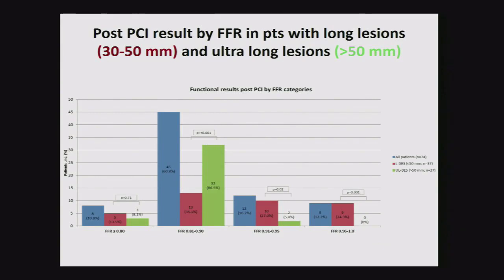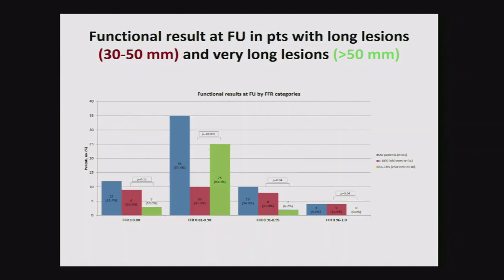So this is the histogram. This is the distribution of the cases according to the FFR values. On the right side, this is what we aimed for, to have as many cases as we could with FFR values above 0.95. So if the lesion needs to be treated with a stent length of more than 50 millimeter, we were not able to get an FFR result post-PCI above 0.95. And on the left side, this is the FFR below 0.8, so at least 10% of cases remain in that range despite the treatment, and the rest are distributed between 0.8 and 0.9. At follow-up, you have probably about the same result, just smaller numbers with the result above 0.9.